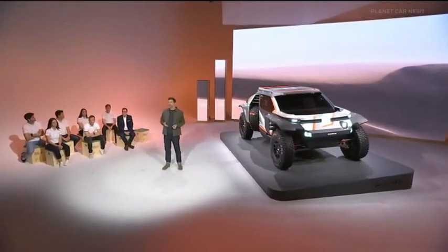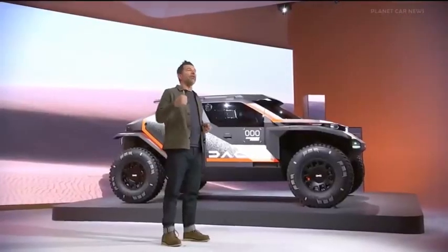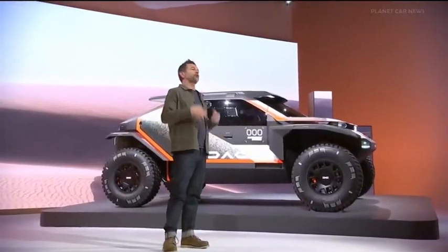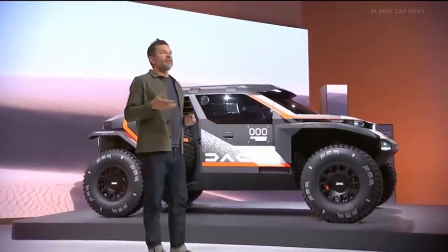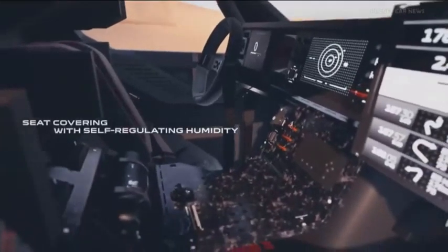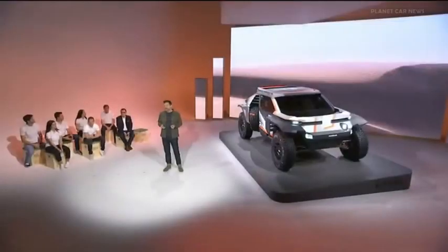Another example. Imagine you're in the desert. It's very hot, you're sitting for hours in the same seat and you're sweating. What do you need at that moment? You need a specific seat covering. That's why we designed a self-regulating humidity and antibacterial material.